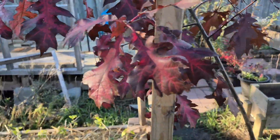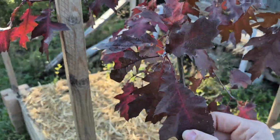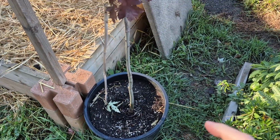My oak tree, it's a red oak. It's doing its fall color, so that looks really nice. And it's going to be put into the garden bed where the beans are, so it could be winterized.